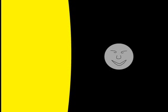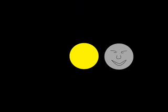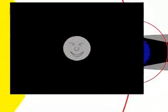In an interesting coincidence of nature, the Moon is about 400 times smaller than the Sun, but is 400 times closer, so the Sun and Moon appear to be the same size in the sky, about the size of a pea held at arm's length.